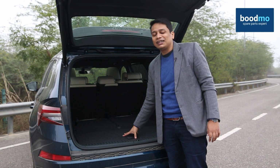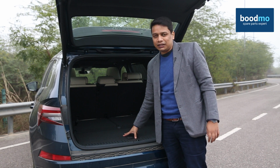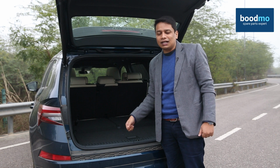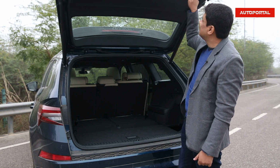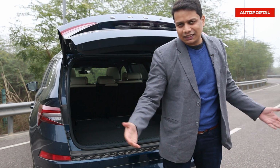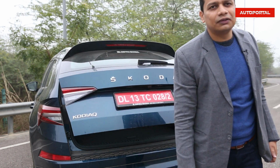That's a very impressive thing and very smart engineering from Skoda. Double thumbs up to the boot of this car, 10 out of 10. Also, what's important is the fact that it is a powered tailgate, because this is, at the end of the day, an expensive car.